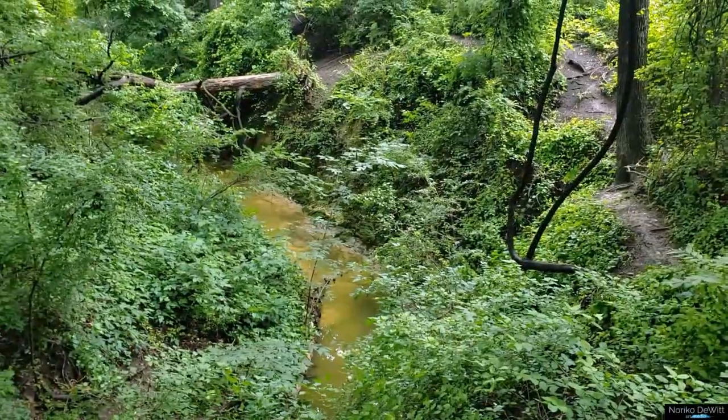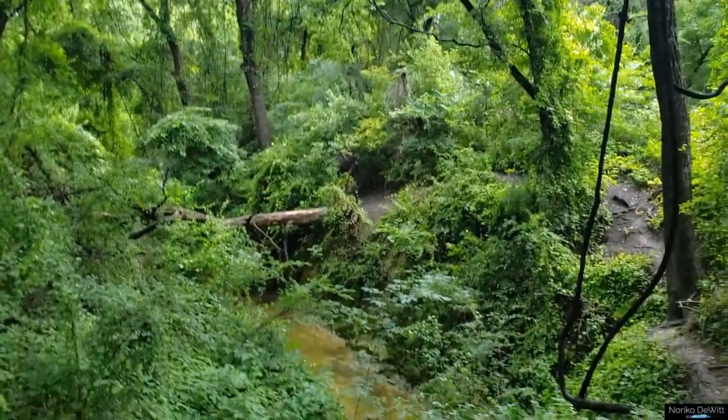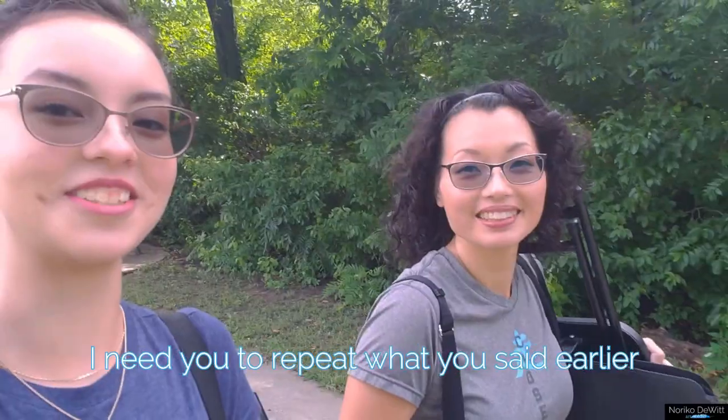Alright, so we did some scouting and we came across this bridge. And there was like a little stream and a whole bunch of trees and greenery around, and we thought that was a good location, so we picked that. And now we need to go back to the car, get our equipment, and then set up, and then we're ready to draw. You need to repeat what you said earlier.